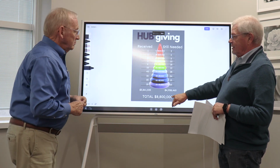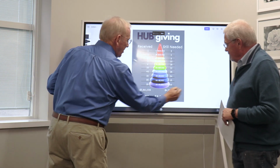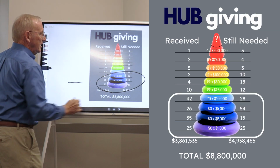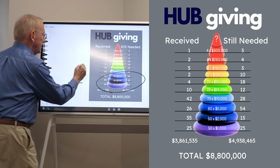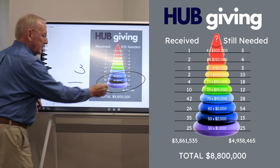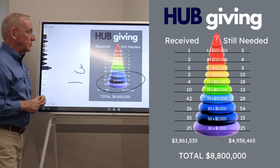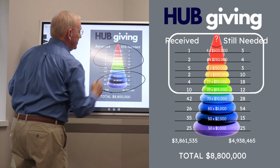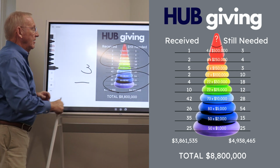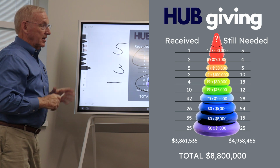Okay, so how are we going to reach this $8.8 million? Well, let me do this. There's an area here in the blue, purple, and green that represents about $3 million. And that group, of course, is the largest number. We feel that if we can get participation of 100% there, it may take us to the point where we wouldn't have to borrow money for the project. This part in the green, red, and yellow is fewer number of donors, but larger gifts. And that part, if we get 100% participation, represents about $5 million, and that, of course, would get us started.